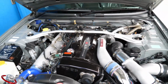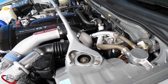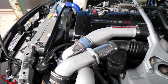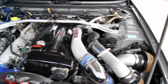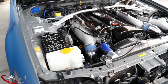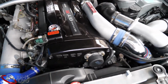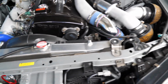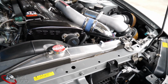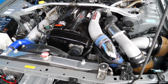So I decided to start off with the engine bay because this is just gorgeous. Nice silver GTR R34 with a lot of goodies here from HKS. Custom components too. As you can see, we do have the OEM strut bars front and back. We have some Samco silicone hoses, an upgraded radiator with a higher pressure cap, and all these other goodies here.